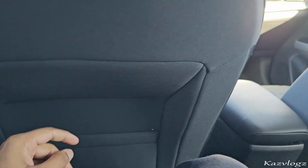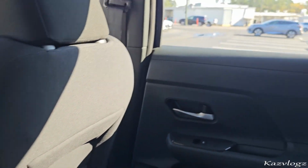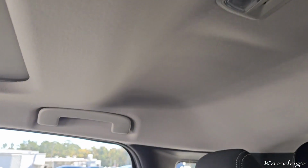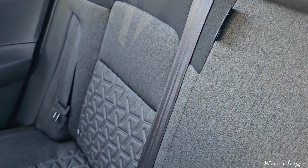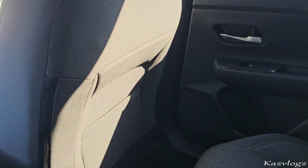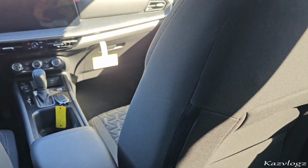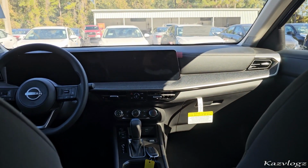Behind the front driver's seat as well as the passenger seats, you would have some nice pocket space, and at the top you have the lights, and that's pretty much about it. You don't have the pull down armrest, which would usually have your two cup holders. So yeah, that's pretty much about it, keeping it very simple when it comes to the second passenger row seats. Now let's go ahead and check out what's underneath the hood.